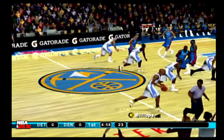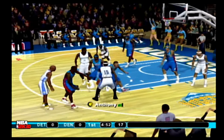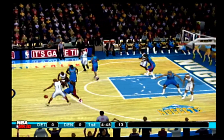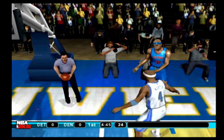The Nuggets get the tip and we're underway. To Carmelo. To the high post, to the high post. Lead pass to Billups. The Nuggets were the last ones to get a piece of it before it headed out of bounds.